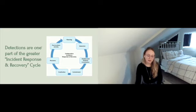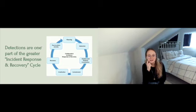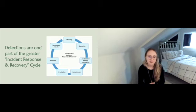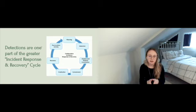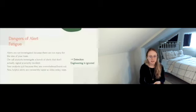As I hinted throughout my presentation, having a ton of alerts passed on to the incident responders is incredibly dangerous, because the more alerts you create through your detections, you only have so much bandwidth for the size of your team. Those alerts are either going to be ignored or just not investigated because they have too many other things going on.